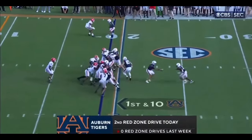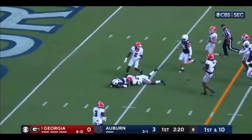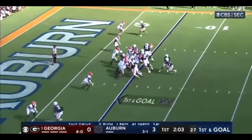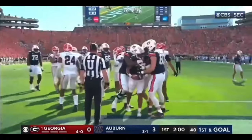That's the same play he ran earlier. Already leading by a field goal. Hunter, big opening off the left side. Down to the 4-yard line, first and goal. Against this Georgia defense. Go right back to him, and he's in the end zone. Hunter, touchdown, Auburn.